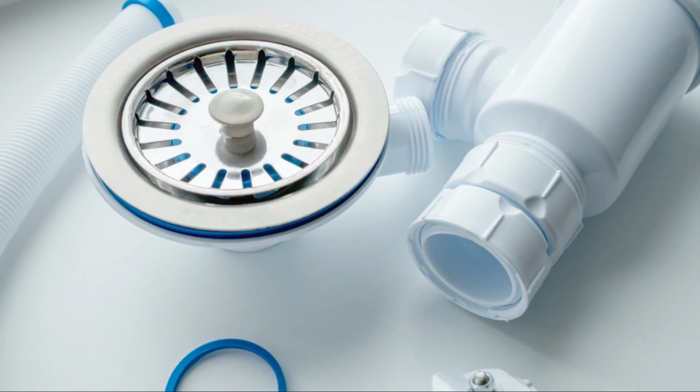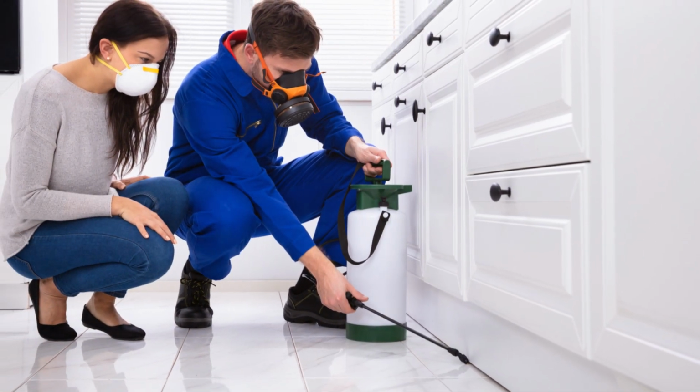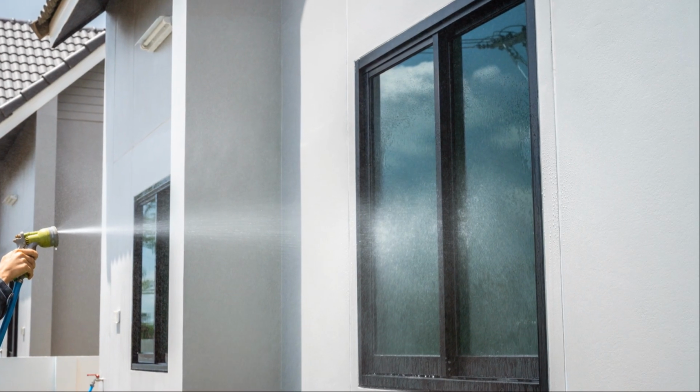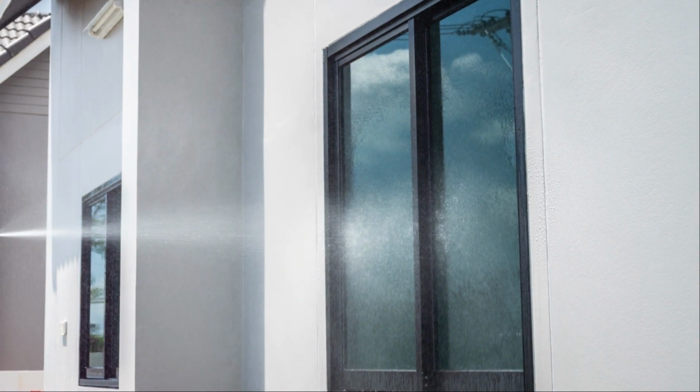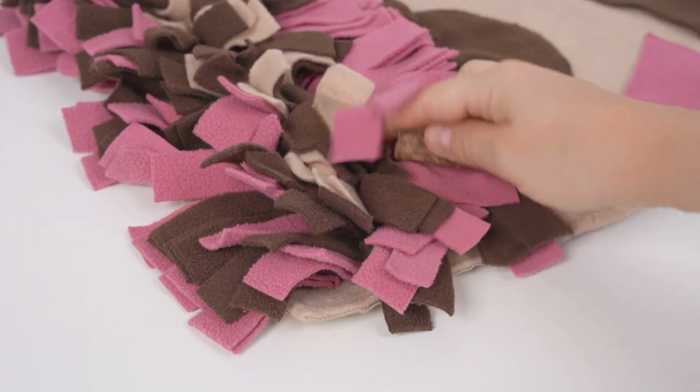Lastly, we recommend conducting regular inspections of your home. Look for signs of pest activity such as droppings, gnaw marks, or unusual odors. Early detection is key to preventing infestations from becoming severe. Remember, a proactive approach to pest control is the best way to ensure a safe and comfortable living environment.